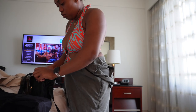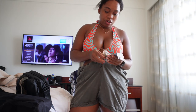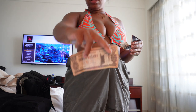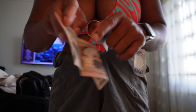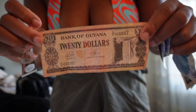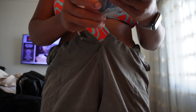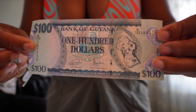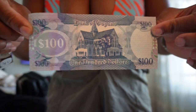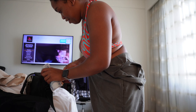I have some money, which I'm gonna save. I didn't get no coins. Let me see what the smallest note is. This $20. I'm gonna save this $20, and I'm gonna go buy some food. I did say I was gonna show you guys what the $20 is looking like. This is what the $100 is looking like. Because before I showed you $1,000. So that's cool. I have $240 to my name in Guyana right now.